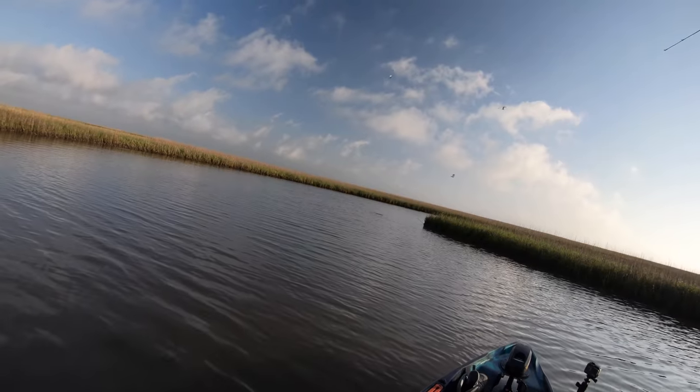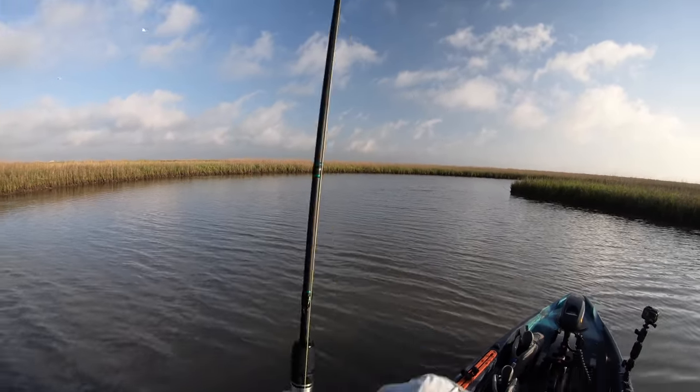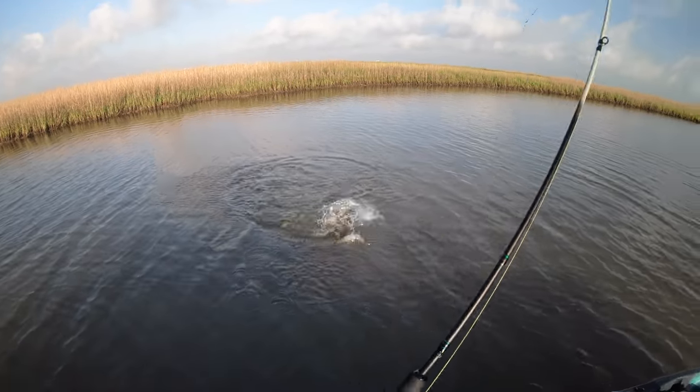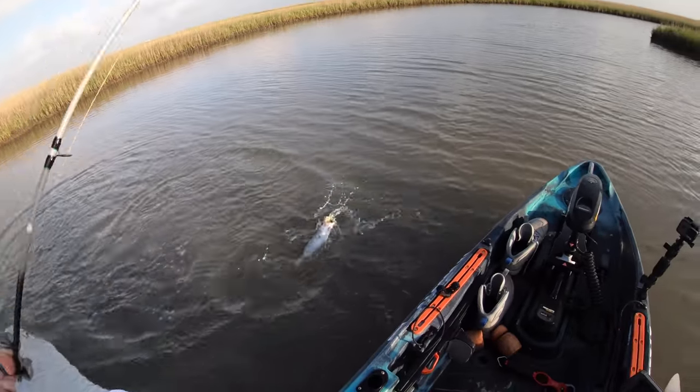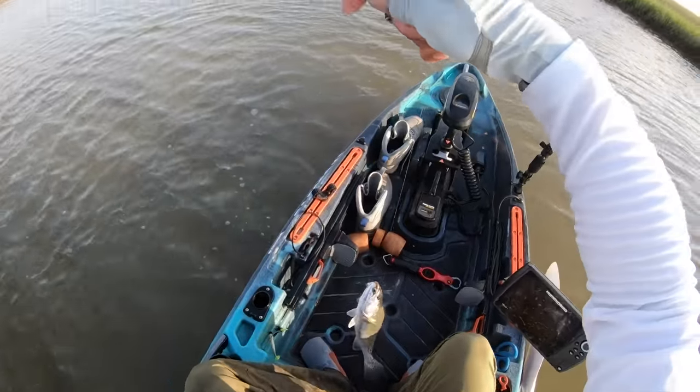Got another one. This one's got a lot more weight. Wow. That is a nice one. They are all keeper-sized trout. Beautiful catch, Mark. All right, let's get you off.